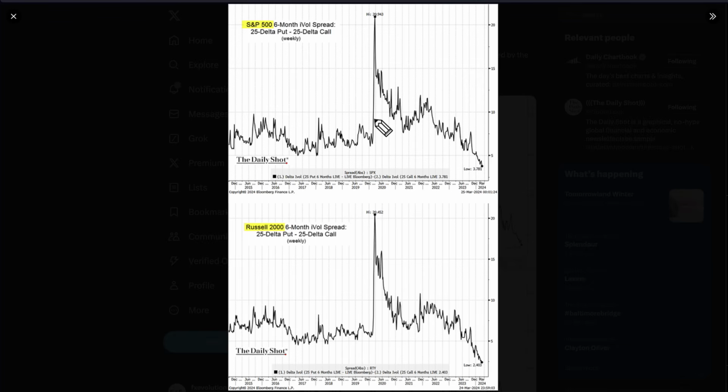And some other reasons why is because no one thinks it's coming. Take a look here at the S&P 500 6-month implied vol spreads. Wow, that's low. And it's the same here on the Russell 2000. No one is hedging. It's primed for that time, but it's been primed for a while. And most options traders would be looking at this for the last couple of months and saying, surely there's got to be a sell-off coming.